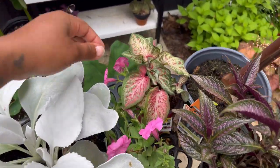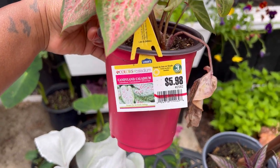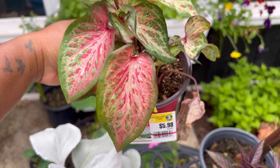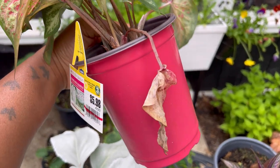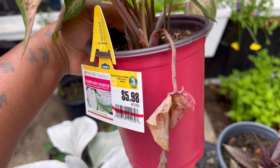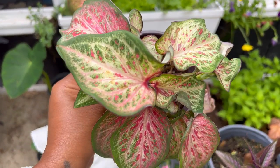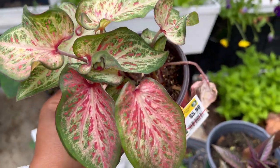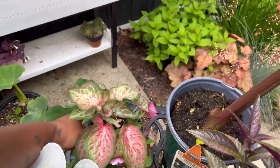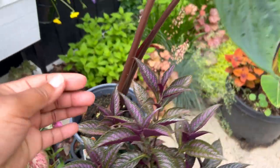And then right here, I have this caladium that is super cute, Candyland caladium. This plant was about $2. It looks like they marked it down for that one leaf, which, you know, that's not a huge thing. I'm so excited. It's so cute. Look at this baby. Okay, and then last but not least, I got this diamond head elephant ear.